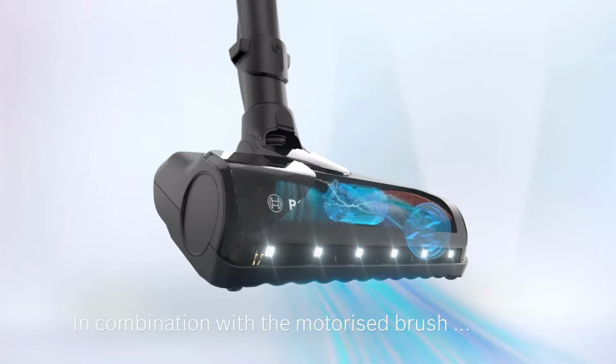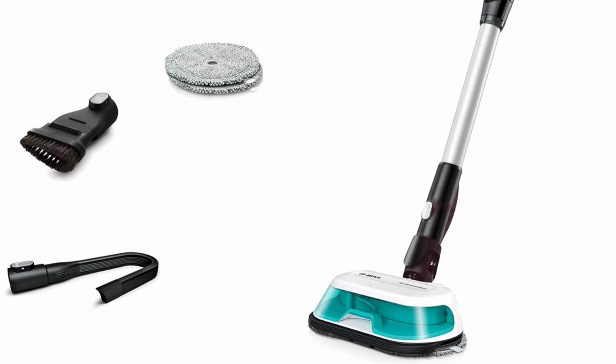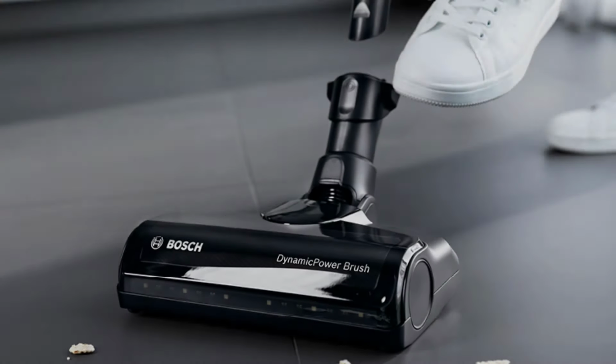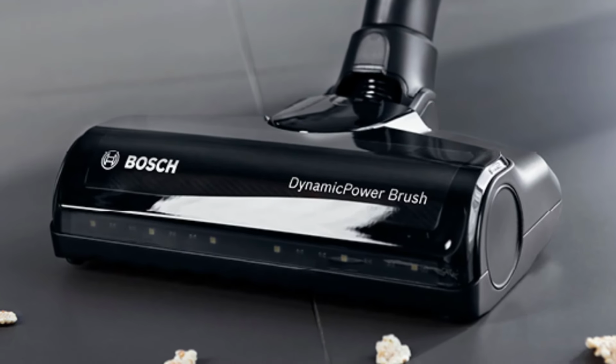That being said, it's a small price to pay for having the ability to mop and vacuum at the same time. And we like that once you've finished with the mop, the pads can be washed at 40 degrees in the washing machine, ready to be reused. This really is a great cordless vacuum for those who have hard floors throughout their home.